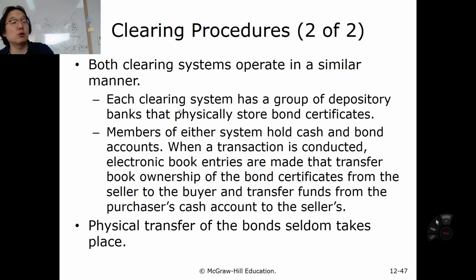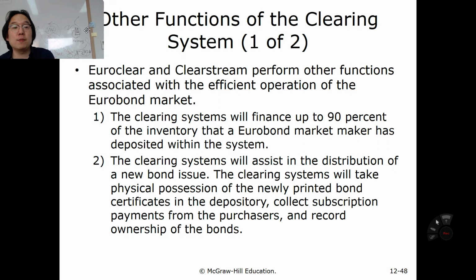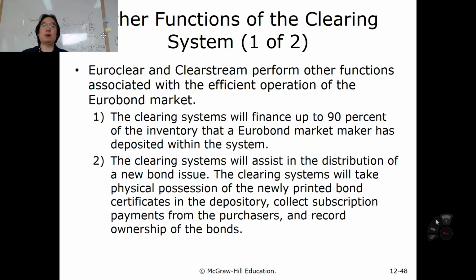So even though I showed you the bond document, that's like 100 years ago, a classic form of it. Nowadays, it's all electronic. Euroclear and Clearstream also perform other functions associated with the efficient operation of the Eurobond market. The clearing systems will finance up to 90% of the inventory that a Eurobond market maker has deposited within the system. The clearing system will assist in the distribution of a new bond issue.